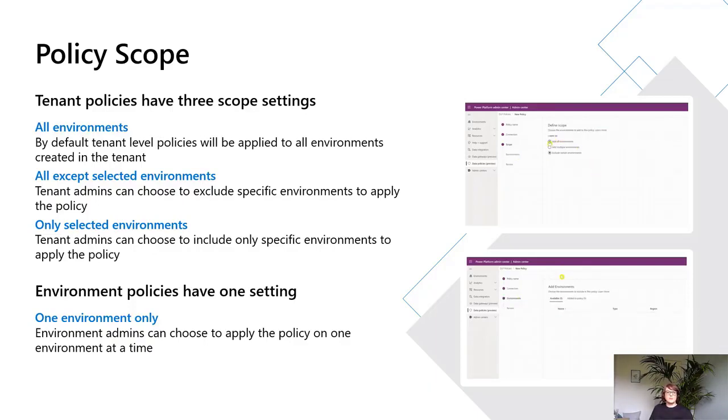It is typical of tenant admins to use a complementary combination of exclude and include environment policies to manage the unique connector requirements for different stakeholders across the organization. On the other hand, environment policies can only be applied to one environment at a time, and environment selection is mandatory at the time of creating the policy. Multi-environment selection is not available for environment policies, even if an environment admin is managing more than one environment. So they will need to create individual DLP policies for each environment that they manage, or coordinate with the tenant administrator to set up a multi-environment tenant level policy.